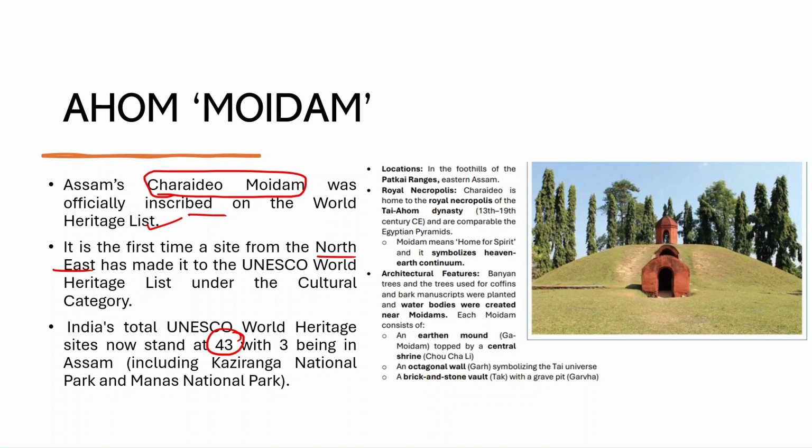So previously there were two heritage sites, but they were natural heritage sites. One is Kaziranga, another is Manas National Park. So they were there, but they were natural heritage sites. But recently a cultural heritage site was also added from Assam.